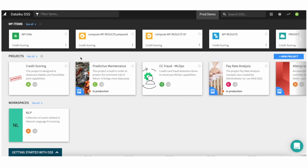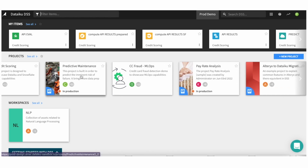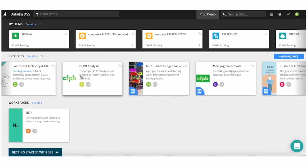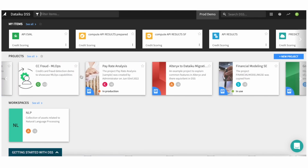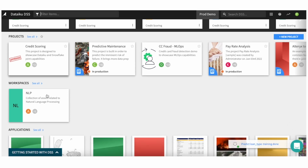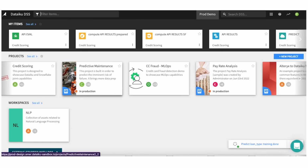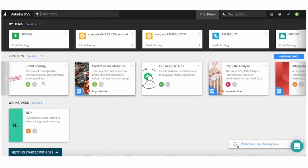Okay, so Dataiku is a web-based application. I'm accessing my instance just in my Chrome browser here. And as I'm looking in my instance, each of these boxes is a different project, which aims to do something different. Companies will typically have different projects, different project folders for their different teams.